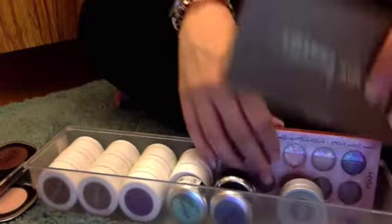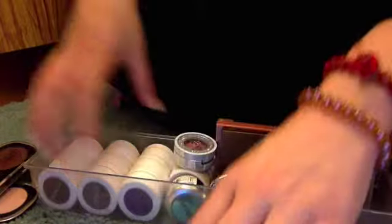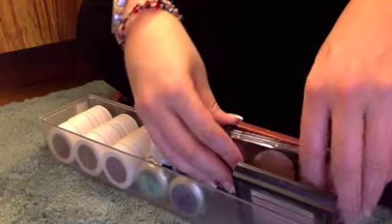And then I also have Tarte's Park Avenue Princess contour palette. So that is what is in here. I will fix this mess after I show the rest to you. I just have to be careful with those artist palettes.